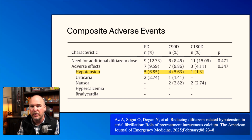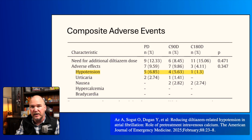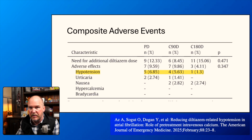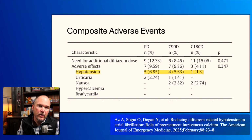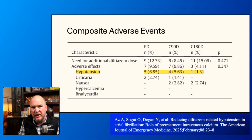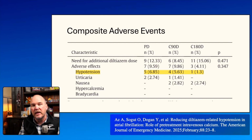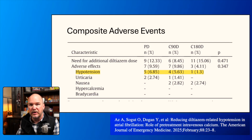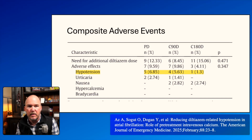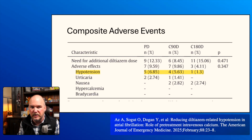Now, the raw numbers show that the proportion of patients experiencing hypotension, and they define that as a systolic less than 90, well, it decreased from 7% with placebo down to 1% in the 180 milligram of calcium arm. Now, this amounts to a 6% absolute reduction, that is 7% minus 1%, a 6% absolute reduction in the risk of hypotension between placebo and the 180 milligram dose of calcium. That's the thing that I'm really more interested in.